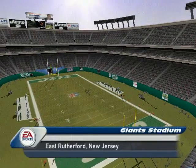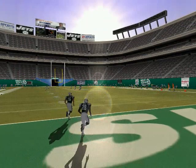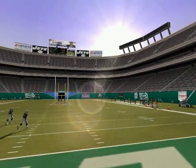from EA Sports. Today's exhibition matchup is between the New York Jets and the Indianapolis Colts. Both teams seem ready to go, so I'll send this one over to Pat and John.